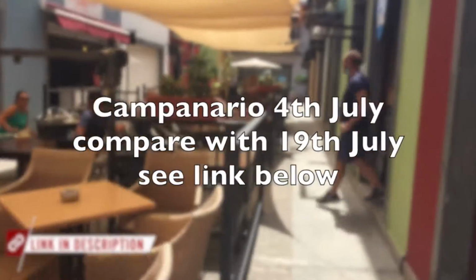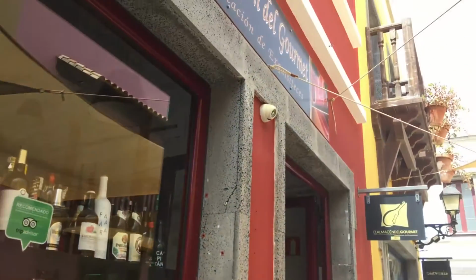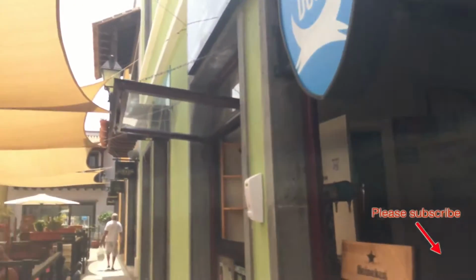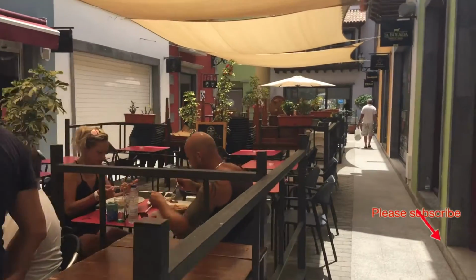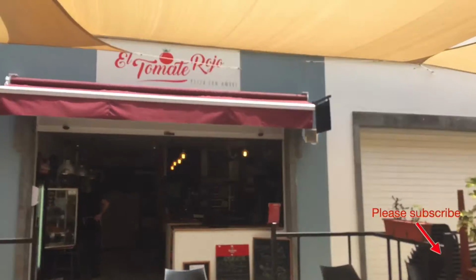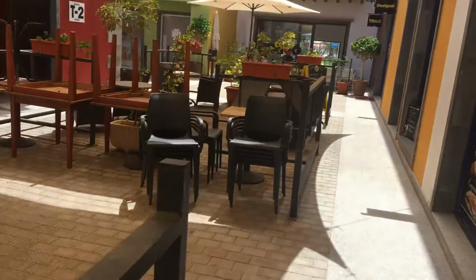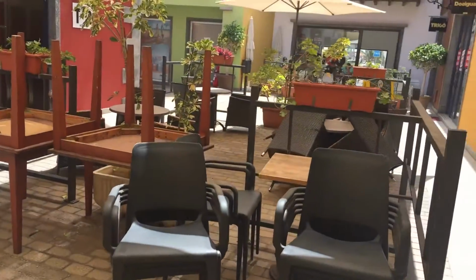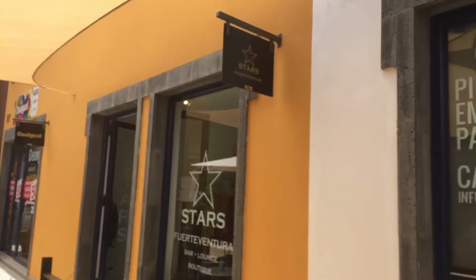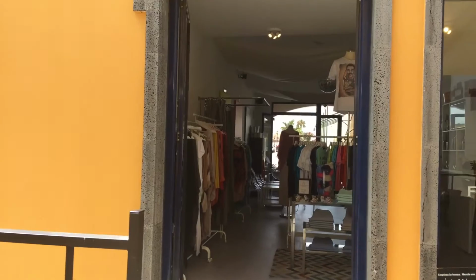So we're just seeing what's open here. The brewery's open. El Almacén is open. The beer, little bit or big? We have Tomato Pizzeria. Stars Fuerteventura Bar Lounge is open. Oh, look, it's a boutique as well.